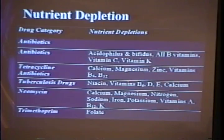Now, additionally, we have the challenges of nutrient depletion. And I just put this one slide up, antibiotics, because we're all so familiar with it. But there are references that will tell you all of the different nutrients that are depleted by various drugs. And yet it's so curious, even though these are listed in the medical literature, that generally doctors and pharmacists don't recommend that the nutrients be additionally supplemented.